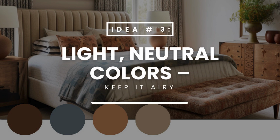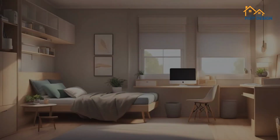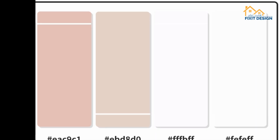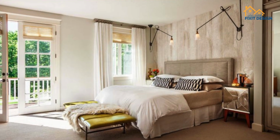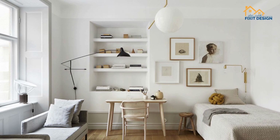Idea 3. Light, neutral colors, keep it airy. Color plays a big role in how big or small a room feels. In small bedrooms, using light and neutral colors on the walls can make the space feel larger and brighter. Soft shades of white, gray, beige, or pastel colors help create an airy atmosphere. If you want to add color, you can do it with smaller items like pillows, bedding, or wall art. Keeping the main room colors light will make your space feel less cramped.